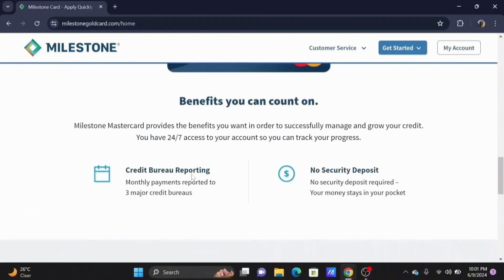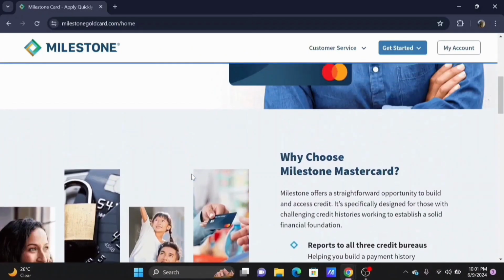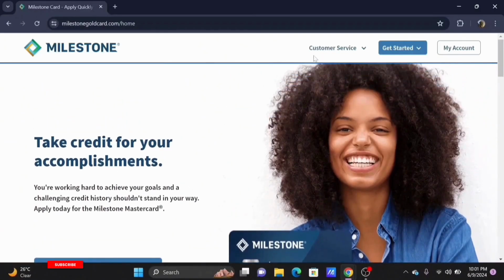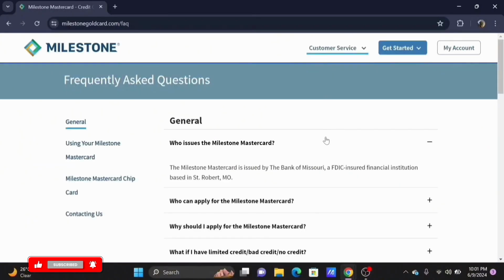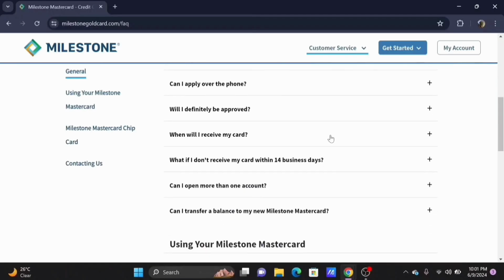If not, Milestone also offers secure messaging through their website. You might be able to request closure that way. However, you will have to give them confirmation along with follow up. That may require written confirmation via mail or email, and they will also monitor your credit report.